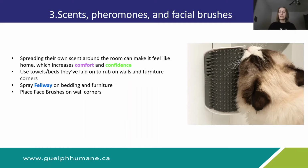So if we can take a towel or a bed that they have laid on, don't take the one that they're currently laying on, but one that smells like them, and just rub it on the walls around the room or on the corners of the furniture in the room, obviously at their height, so that if they are out venturing, smelling around, they can smell it easily because it's at their eye level.